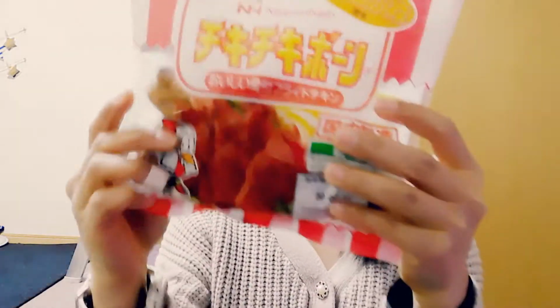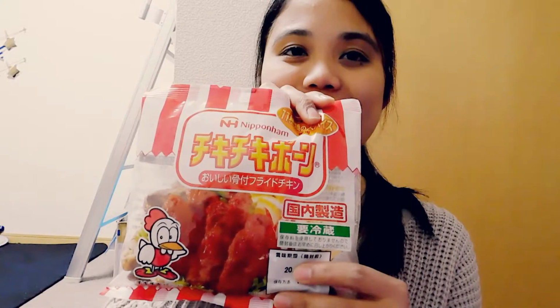1, 2, 3, 4, 5, 6. Okay, 6 pieces inside. Okay, so let's just check. Chicky chicky bong. Okay. Price of it is 298 yen. So let's just convert 298 yen.